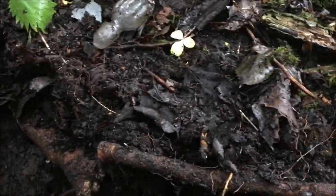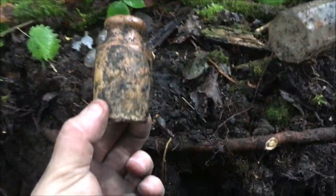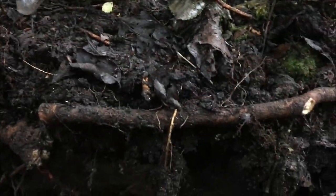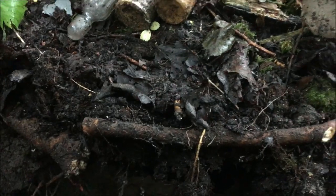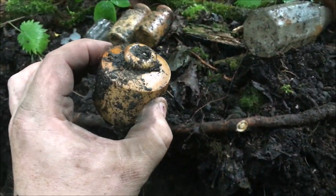I had a couple more bottles come out. Here we go, a lovely stoneware ink. Another penny ink as well came out. And then I got another wee penny ink. Nice, three penny inks in a row. This dump is actually proving to be a challenge today.